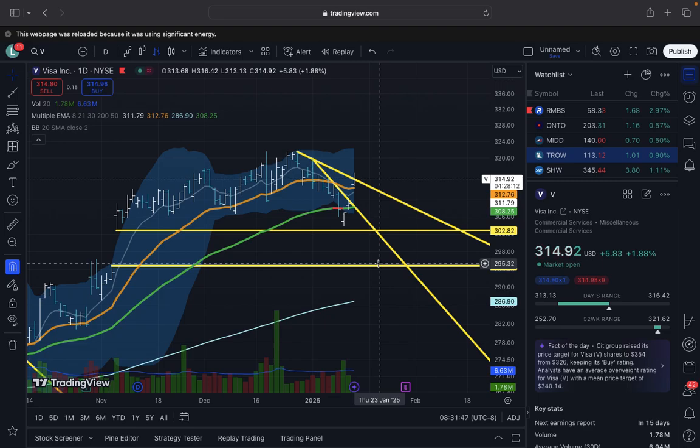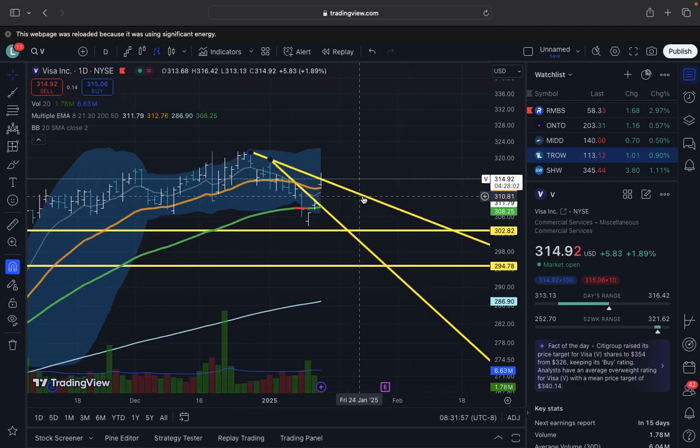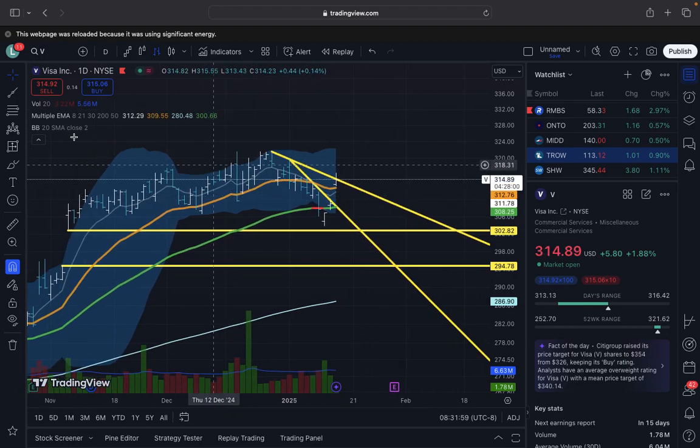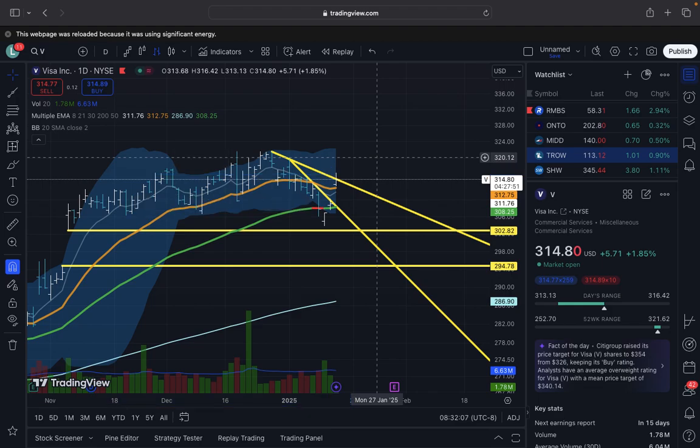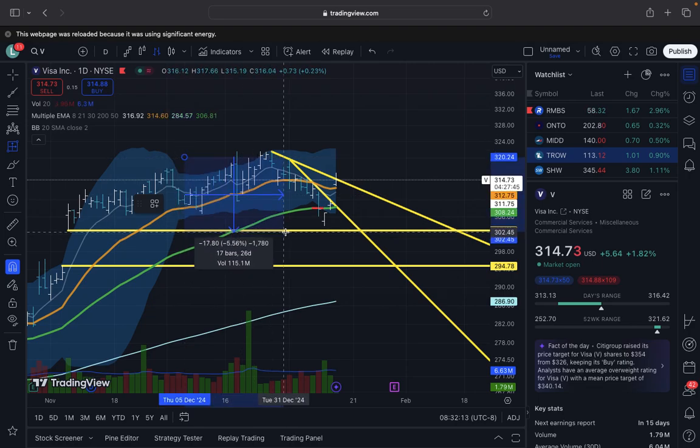Ticker symbol V, and it's currently gapped up by more than 2%. Right now, the consolidation is about 70 days, 70 days of consolidation, and the depth is about 6 to 7%.